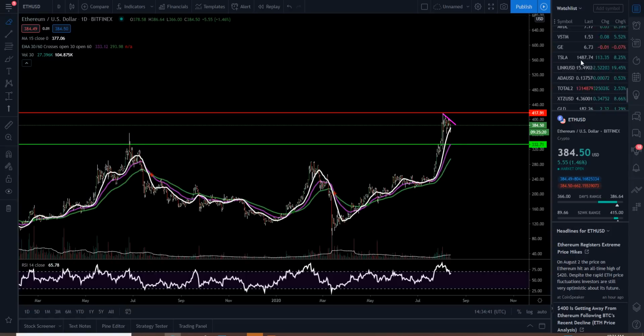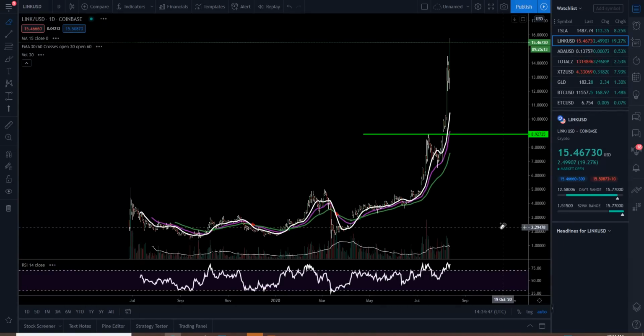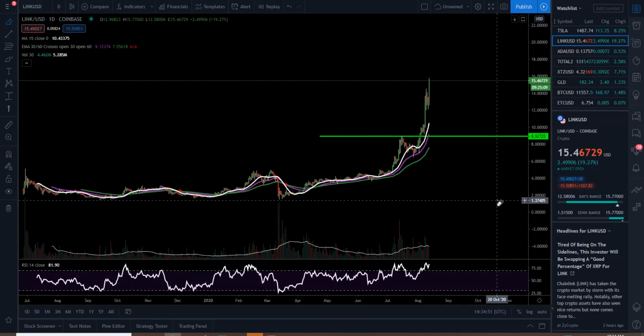Congratulations to the people who've been in Link. I know some people were writing that down, that you've been in it, guys. These are the trades. That's the one you're looking for right there, this 19%, just blasting off right now. Like I said, I'm not in a Link position. I played it twice, been in other coins just because of some of the things I was seeing with Link.